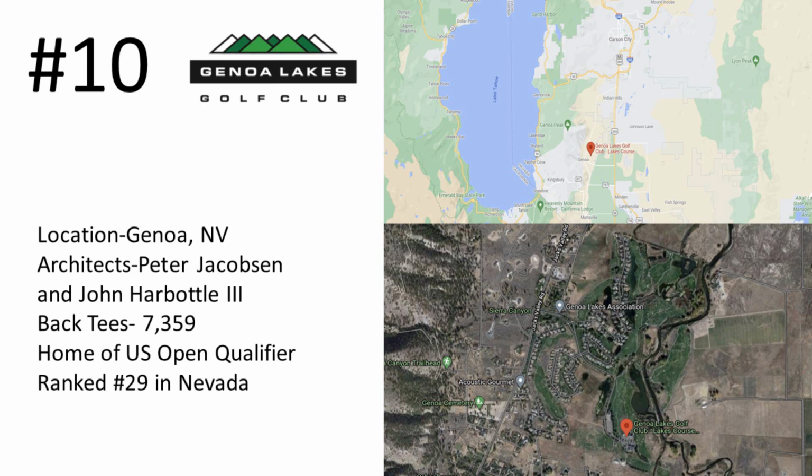All right, we're in the top 10, and the competition is getting more fierce. This is Genoa Lakes in Genoa, Nevada. Architects Peter Jacobson and John Harbottle III. Back tees are 7,359. It's the home of a U.S. Open qualifier, and this course is ranked 29th in the state of Nevada.